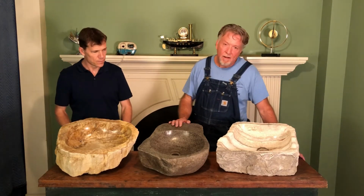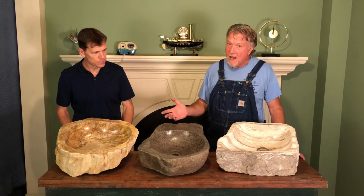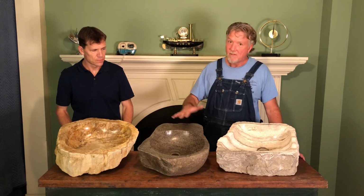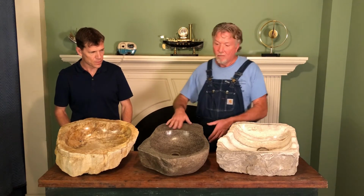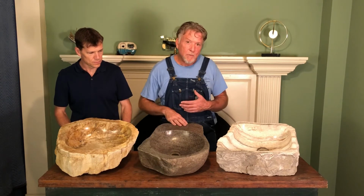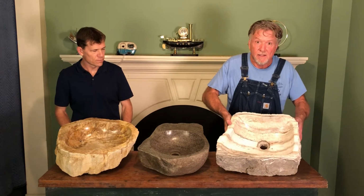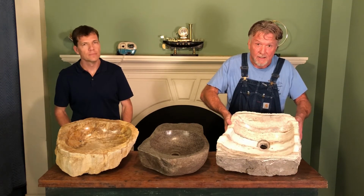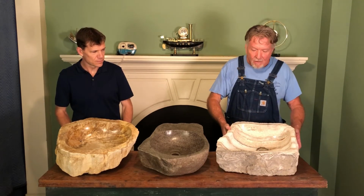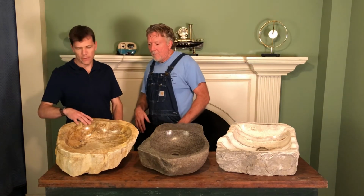Okay. These are used either for bars or for kitchen or bath countertops. They come in a lot of different shapes. These are some of the smaller ones we have. The Riverstone sink here comes maybe twice the size with a soap indentation. This is just one of our smallest onyx sinks. It's a semi-precious stone, and they are round and square, every different shape. Very popular.